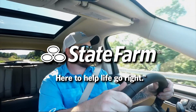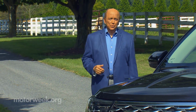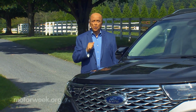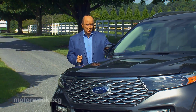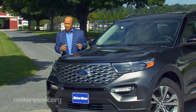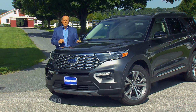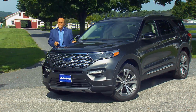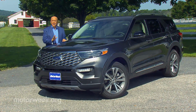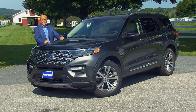RockAuto.com, and State Farm. From originator to family staple, through controversies and various frame-on, frame-off designs, the Ford Explorer remains the best-selling American SUV of all time. But the 2020 Explorer arrives with some of the biggest changes in quite a while, returning to a classic rear-wheel drive layout while retaining its unibody form. So let's find out if that makes for a step forward, backwards, or sideways for the all-new Explorer.